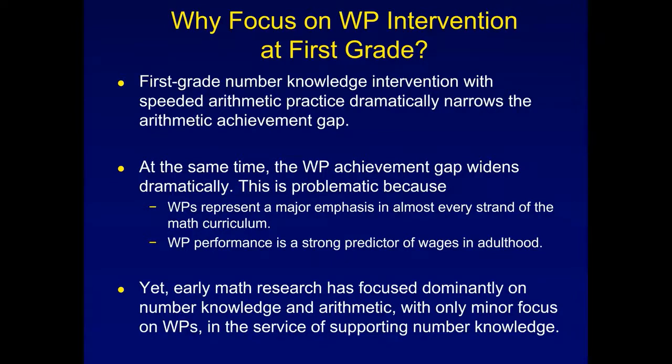And this is problematic because word problems represent a major emphasis in almost every strand of the math curriculum. And as I said before, word problem performance is a strong predictor of wages in adulthood. Even so, early math research has focused dominantly on number knowledge and arithmetic with only minor focus on word problems. And when those interventions focus on word problems, it's usually in the service of supporting number knowledge rather than teaching at-risk learners specific strategies for thinking about and solving word problems.